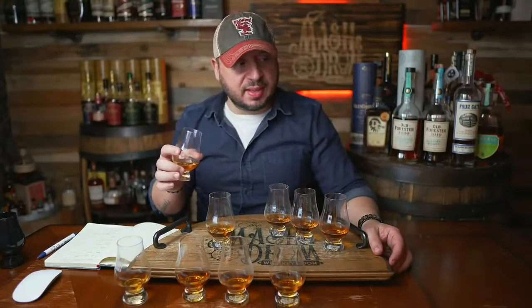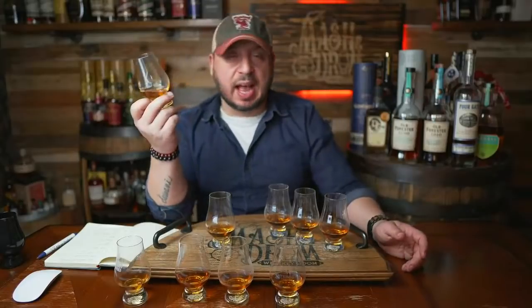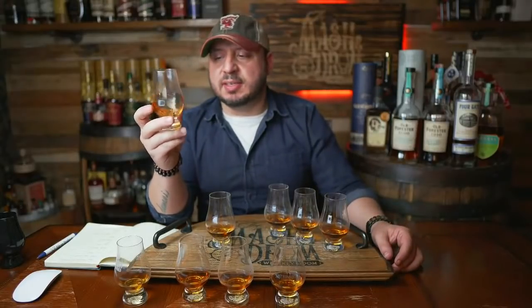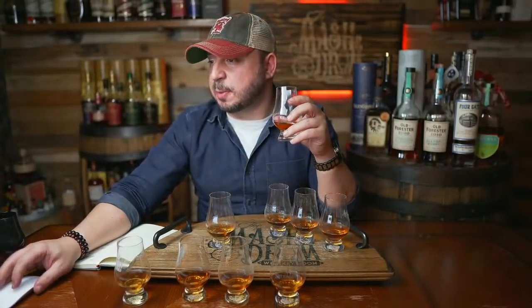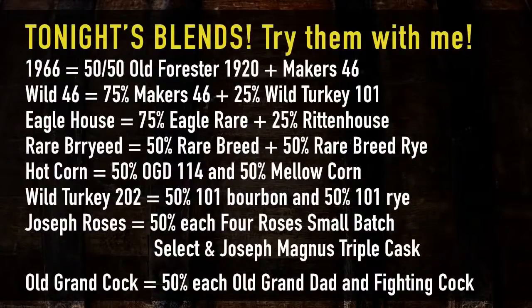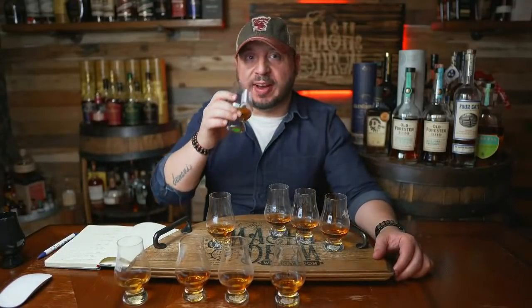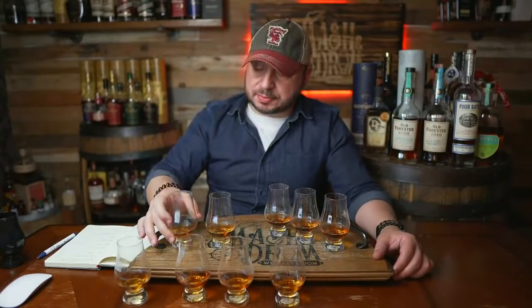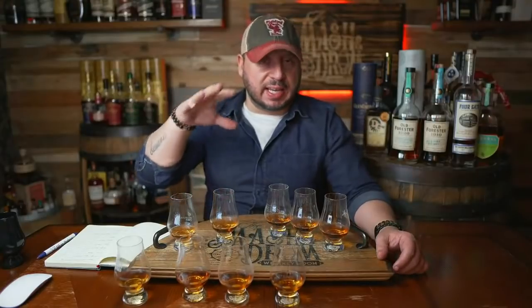Oh, man. I guess that mix of a wheater kind of makes this a 4 grain, right? A little bit. You got the wheat, the rye, the barley, the corn. It's kind of like a makeshift 4 grain. But this, the Wild 46, which is 75% Maker's 46 and 25% Wild Turkey 101. That's nice. It's basically like a poor man's 4 grain. That's nice. It's a really nice, easy sipping 4 grain.